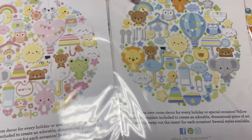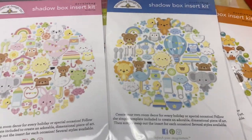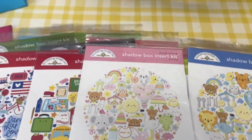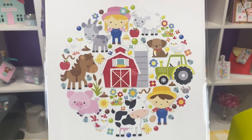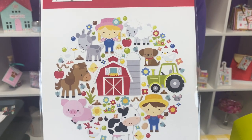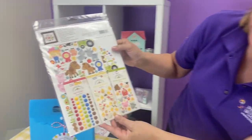This would have matched my boy's room. We had a teddy bear tea party. The stork has glasses. The stork has glasses. And the sun, I love the sun. And this is another one that would be great in a kid's room or just fun. Or cute on a page too, with a visit to the petting zoo or, you know, a farm. And then look, see, again, all the cuteness in the back.